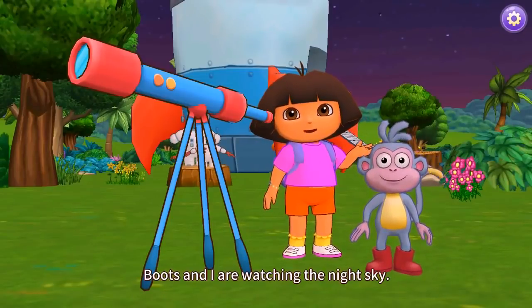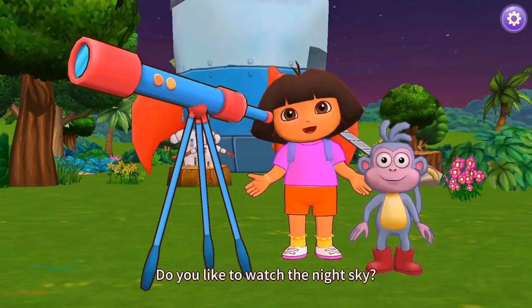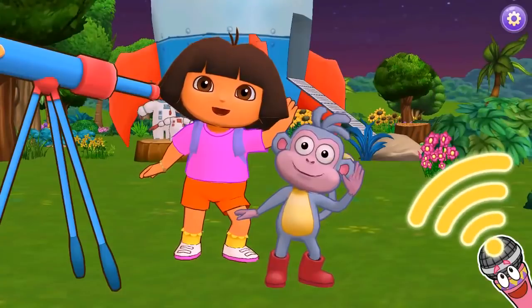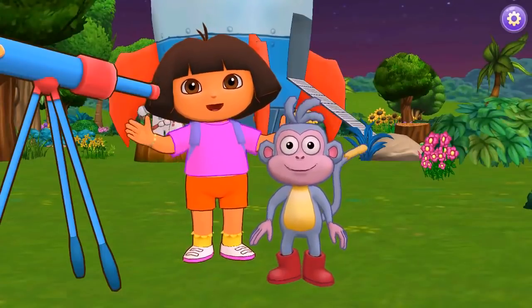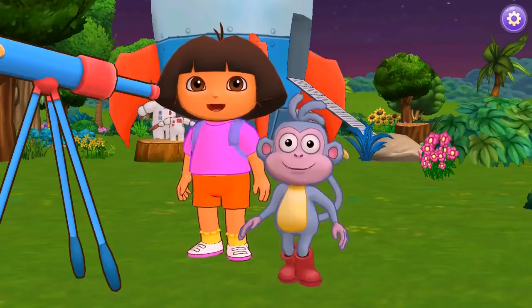Max and I are watching the night sky. Do you like to watch the night sky? Great! Let's look at the night sky with a telescope.